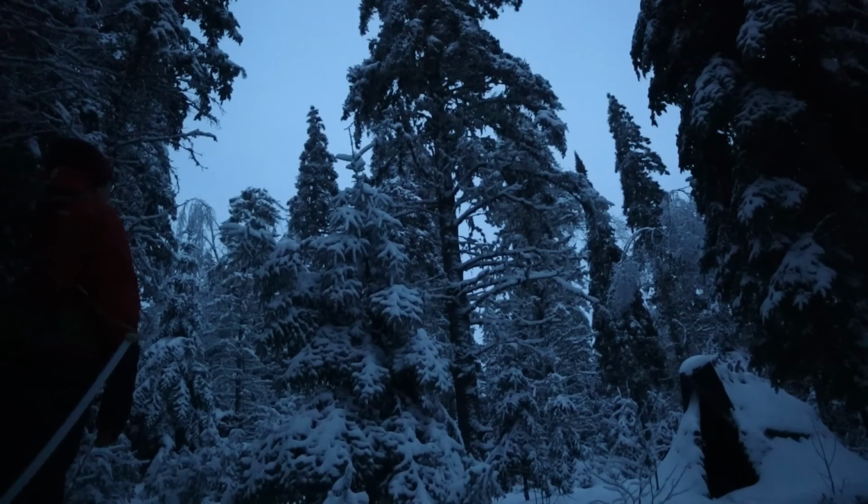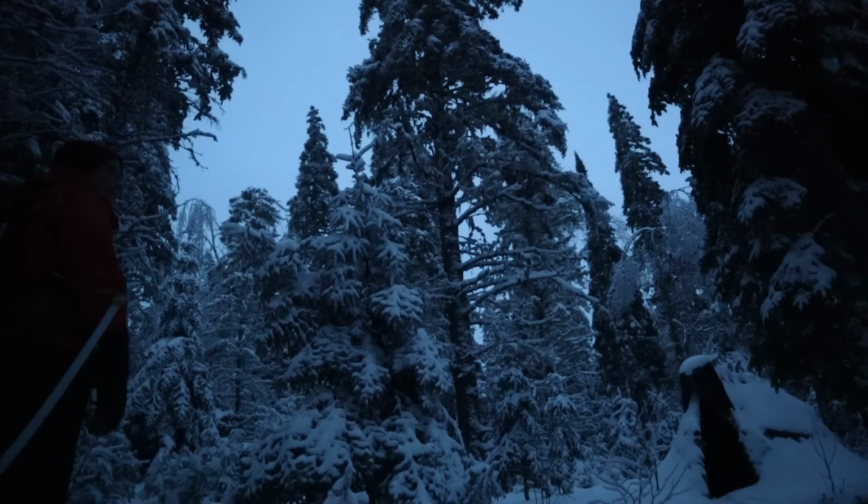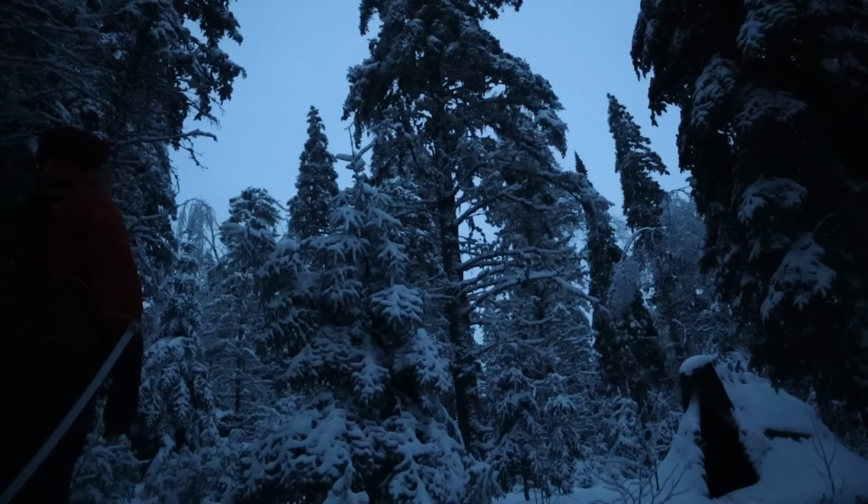Man, it's so peaceful, folks. It's almost a shame to have to leave. Well, it is a shame to have to leave. Well, I don't want to be here tomorrow. Snowstorm. Yeah. I'd love to be here in a snowstorm. With all the ice in the trees? Yeah.